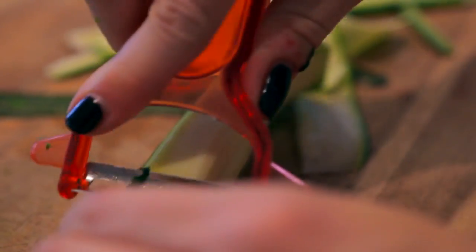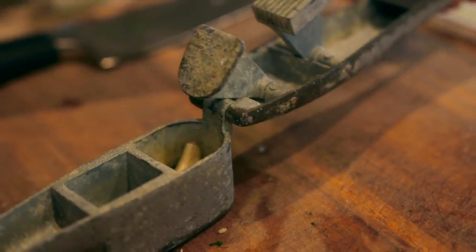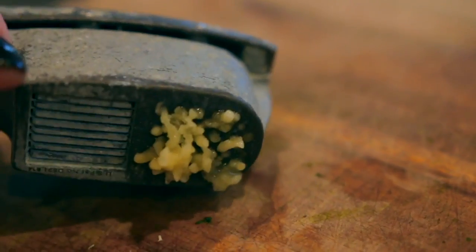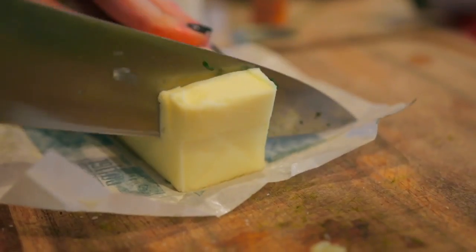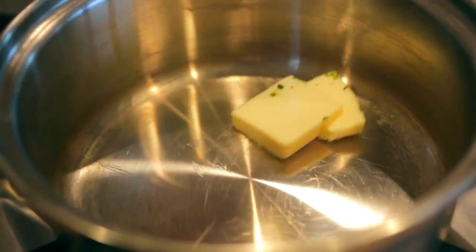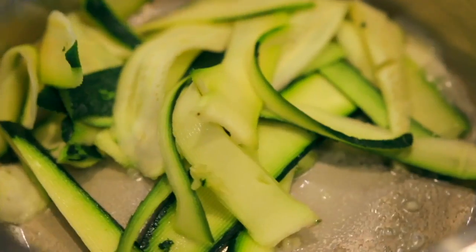Now, I actually messed this part of the recipe up according to how they wanted me to do it, but it still ended up working out well, but I just wanted to tell you that. So then I crushed some garlic and I cut open my lemon. And then I proceeded to melt some butter and some garlic in a pot, where I then turned around and sauteed my zucchini strips. Oh yeah.